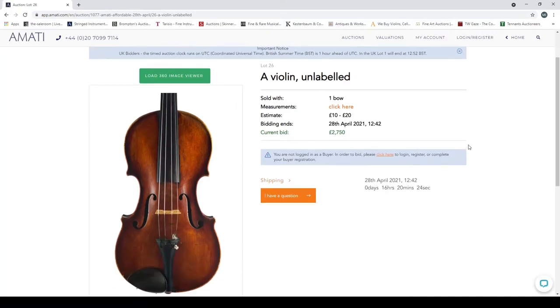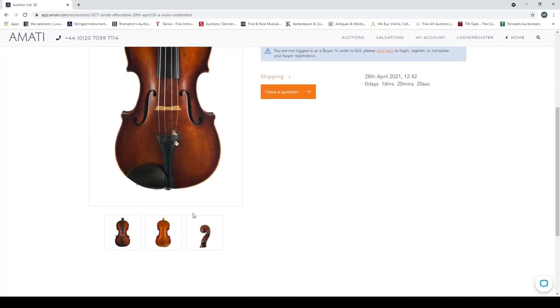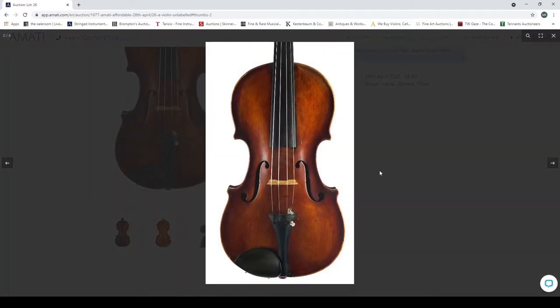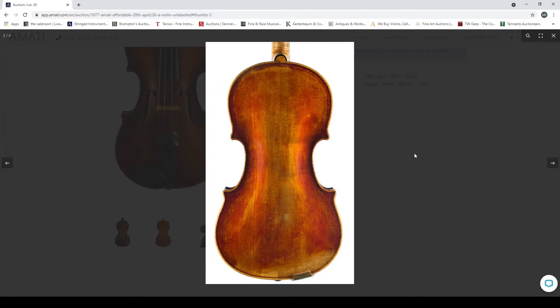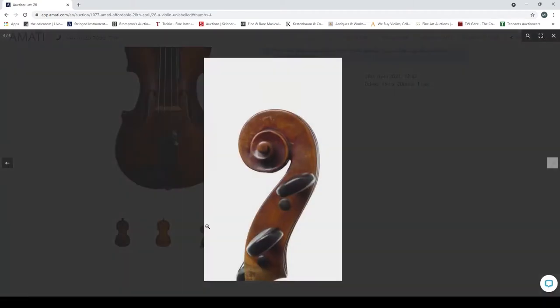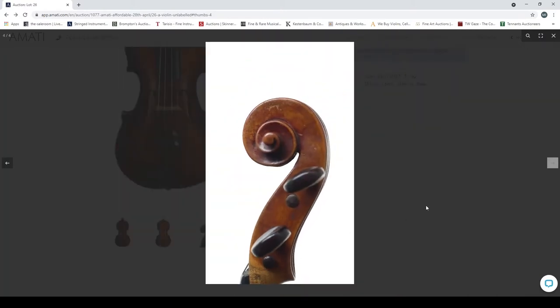A violin unlabelled, comes with one bow. 2750, so someone's interested in this. Interesting varnish on the back. It's got the ebony crown, looks like it's got a graft as well.